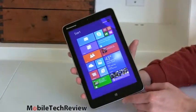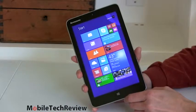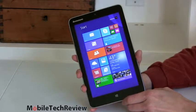This is a $300 product with an Intel Bay Trail Atom CPU inside. This is not super duper smart, fast, lightning powered. This is not Surface Pro 2 in a teeny box. No, it's not. This is still Atom. It's a lot faster than last generation Atom.